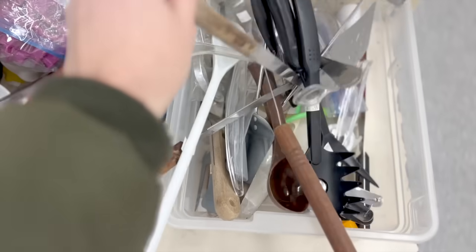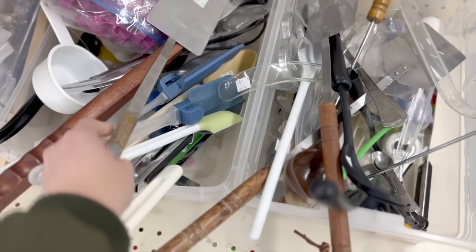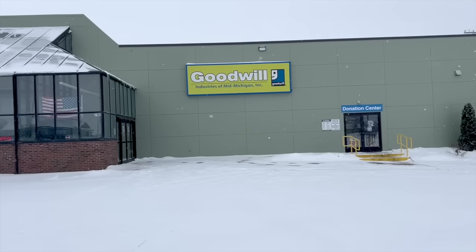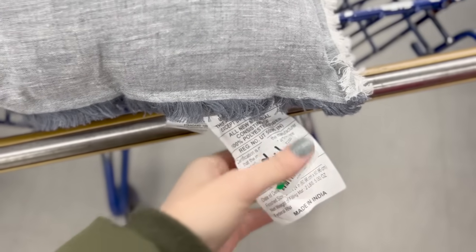I always like to look through the utensils as well in the kitchen section. I'm going to show you later on in this video all of the cool kitchen utensils I have purchased at thrift stores over the years. Now, we also went to Goodwill on this particular day. You can see it's snowing.